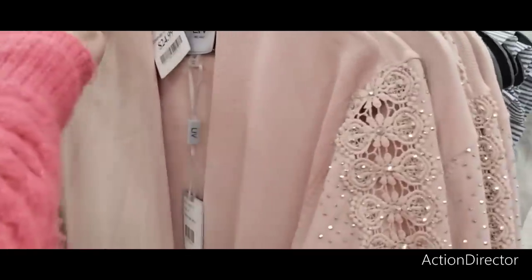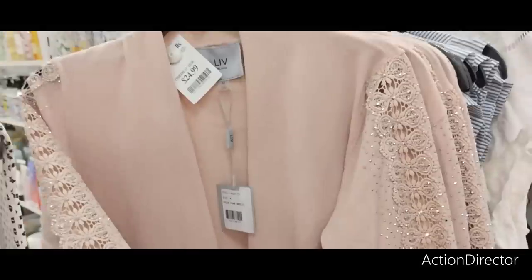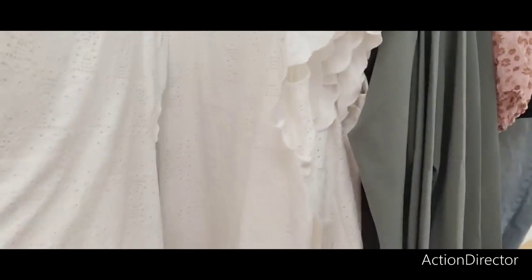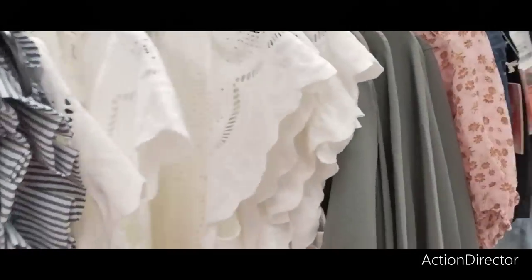This beautiful cardigan for $24.99. Look at the open lace and the bling. That is so pretty. Really like this shift top. I mean, I would look pregnant if I wore it, but my sister looks good in stuff like this. $12.99. I like the keyhole. That is pretty. This is gorgeous too. That is really nice. Not that I wear white ever. $12.99. This would look so nice with like some hot pink pants. Look like an Easter egg.